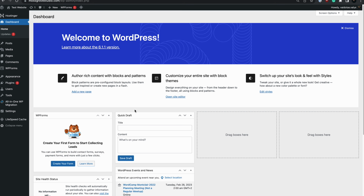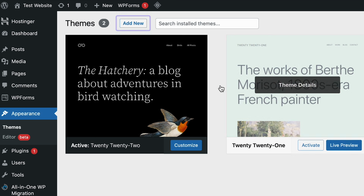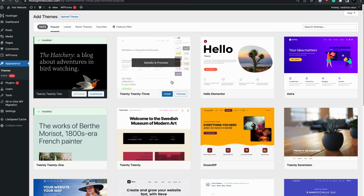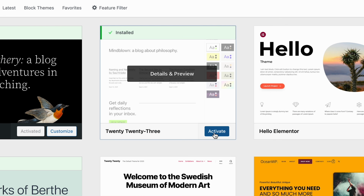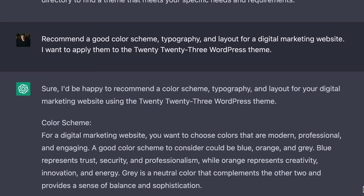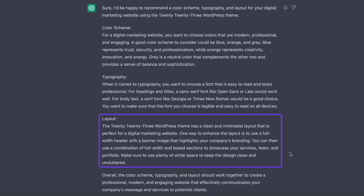To install a theme, go to the WordPress admin dashboard, then click on Appearance, followed by Theme. Click Add New at the top of the page and search for the new theme you want to install. Once you have found it, hit Install and Activate. Now, I will show you an example using the 2023 theme and how to customize it based on ChatGPT's recommendations. I'm adjusting the prompt for website design recommendations, particularly for color schemes, typography, and layout options. We can use these suggestions to customize our WordPress theme.